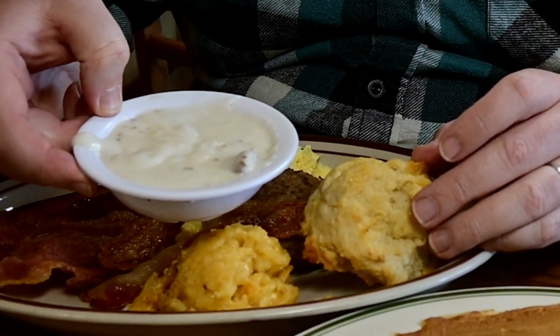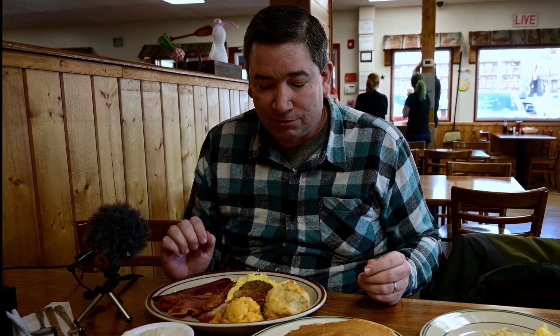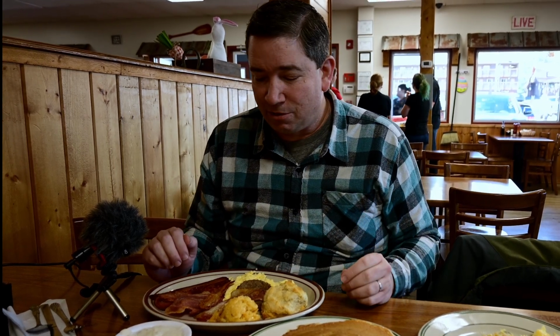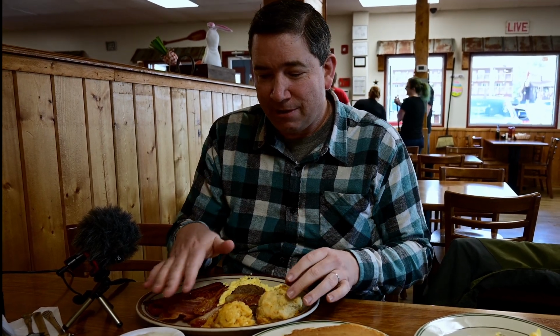Okay, the real reason we came here was so we could have some biscuits and gravy. Now, when I searched online, I was trying to find where has biscuits and gravy in the Great Smoky Mountain area, and pretty much they came back any pancake house has it. So I didn't find a place specifically for biscuits and gravy, but since it's all over the place, I decided just to go to whatever pancake house is in the area. So we're going to save the biscuits and gravy for a little bit.